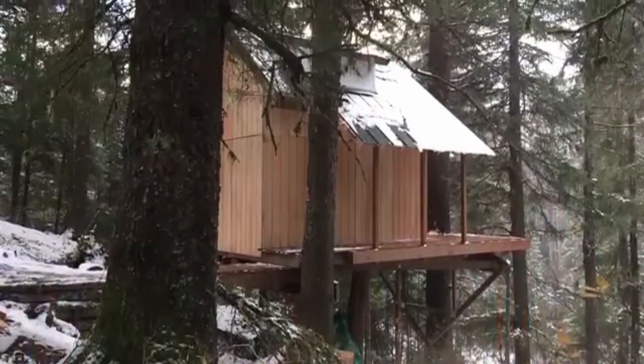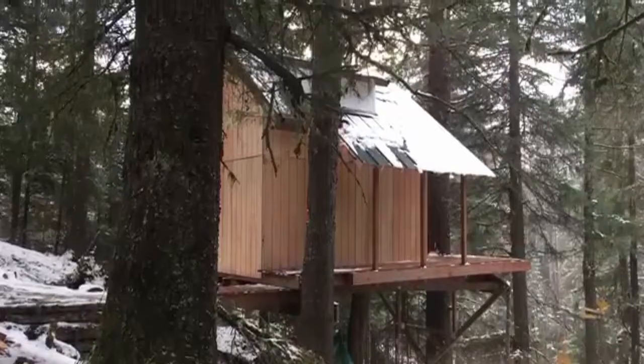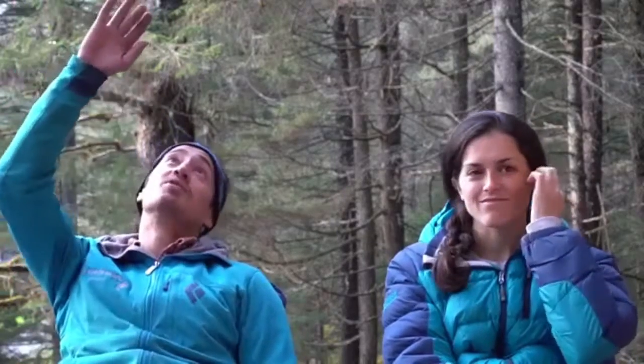Got the roof on and finished on October 16th at about 9 p.m., and it started to snow that day at about 7 p.m. I'm up in the roof, and since it's a tree house, we're already like 20 feet off the ground, and then I'm on the roof, so I had this rope system set up, so I was hanging from a rope, finishing up the roof at night with the light up there as it was starting to snow.